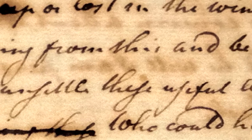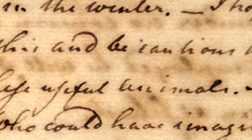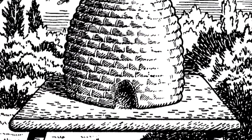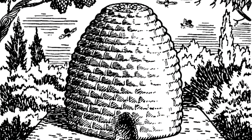They were very important and useful little animals. And then he described how they should take care of the beehives. So this is 6 years before he's living here, and he's directing what's going on at the farm. When he retires here, he is a beekeeper, and we probably understand a lot more biology than he did.